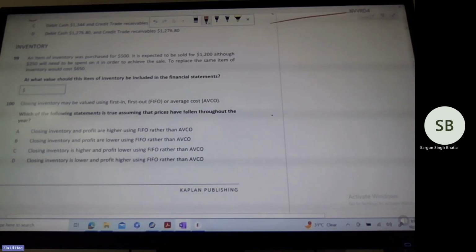An item of inventory was purchased for 500. It is expected to be sold for 1200, although 250 will need to be spent on it in order to achieve the sale. These are costs to sell. What's the NRV? 1200 minus 250, that is 950. This is the cost price. To replace the same item of inventory would cost 650. At what value should this item of inventory be included in the financial statements?